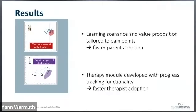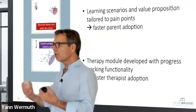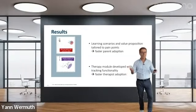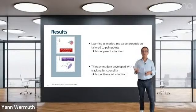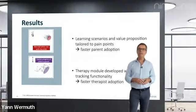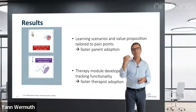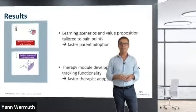Again, two very different insights for the two different stakeholders. In the case of the parents, it helped to choose the learning scenarios. Learning scenarios, for example, where the child is alone somewhere out without the parents were prioritized over learning scenarios where they are with the family. It also helped to tailor the value proposition to the pain points. So it allowed us to make it quite an emotional value proposition so that the parents adopt faster.